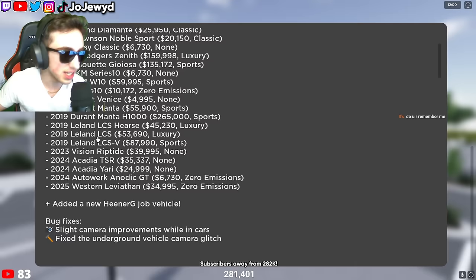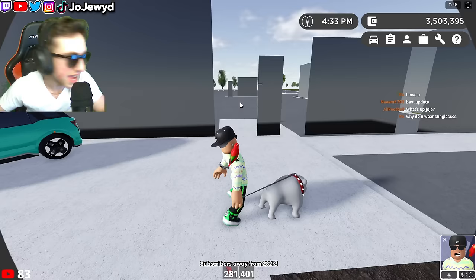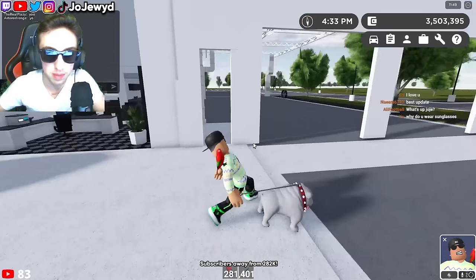19 new cars that we see right here. Added a new Heenergy job vehicle, bug fixes, and that's really about it. No new money code for anybody wondering. But without further ado, let's go ahead and check out this new update, bro. I'm super stoked. I was not expecting Greenville to update.